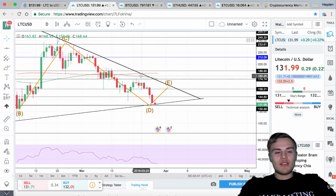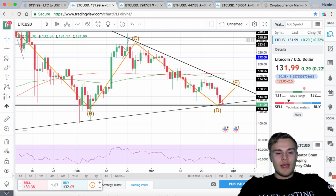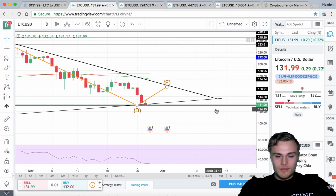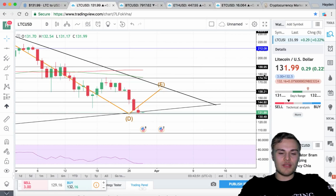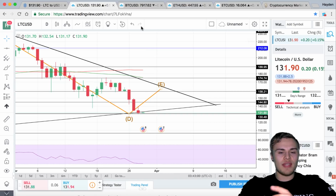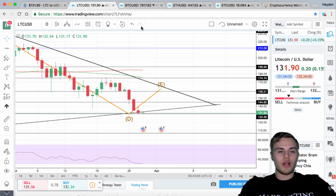But I do like the way these lines are set up right now, having this slant right here, and that we do touch it at numerous points. I am still bullish on Litecoin, and I do think that we will be moving up in the near future. So hold on, hodl your coins. I do think by May we should be definitely in the 200s, 300s. So definitely hold out. I do think April is going to be a big month for Litecoin, but we're just going to have to wait and see.